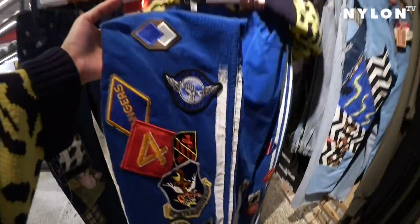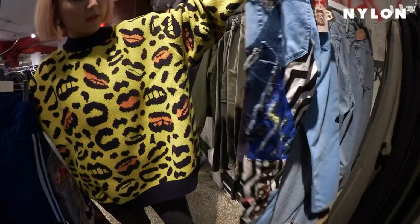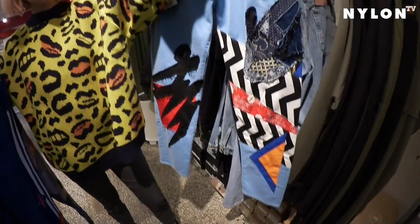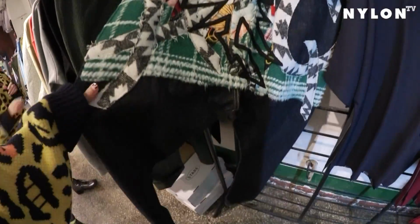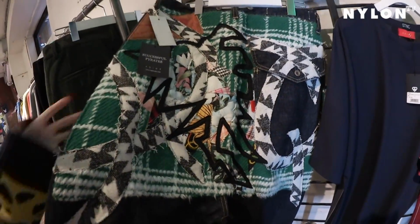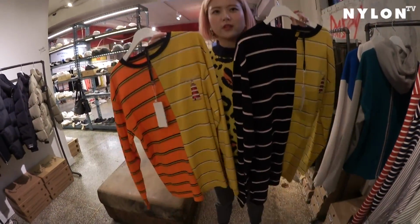Wow. Why does it remind me of Beckham and Sisters? Oh yeah, with the patches. Really nice, because it's really hard to make it cohesive. Wow, this is crazy. Look at this, sister. This is the back of the jean. In Korea, everything half is so popular. I think it's a trend.